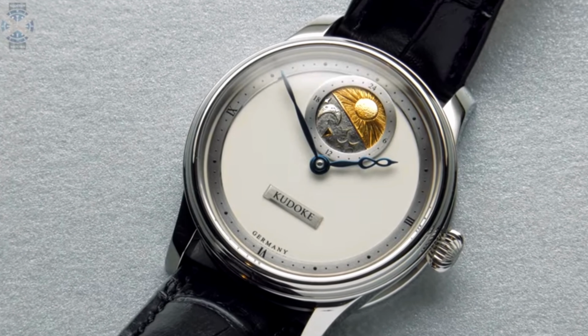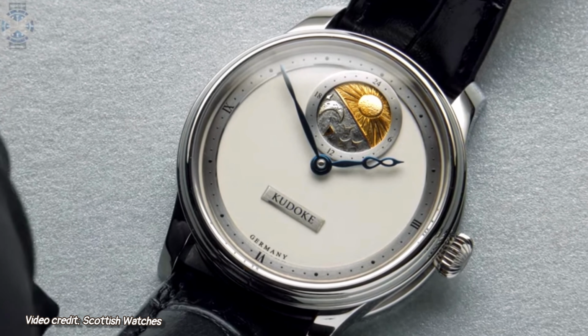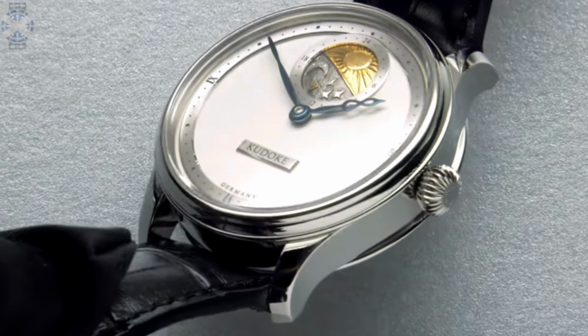Apologies in advance for butchering the name Kodoki. I hope that's right. I probably should have Googled the pronunciation of it before doing a YouTube video. However, they are a German independent brand that funnel their passion into their work and their designs. They are well made, well executed, and they even make their own movements. Now, when you make your own movements, you can design the movement however you like. And the design that they went for is a little suspect.